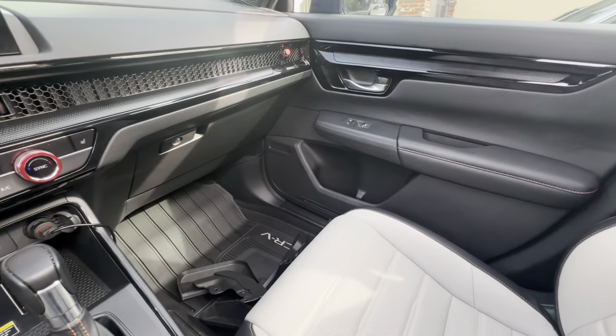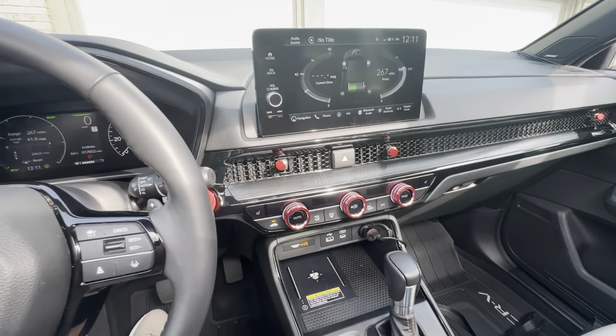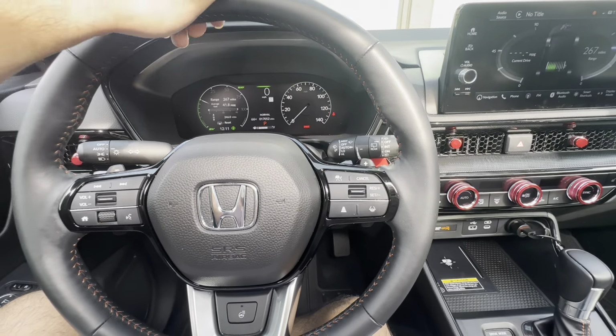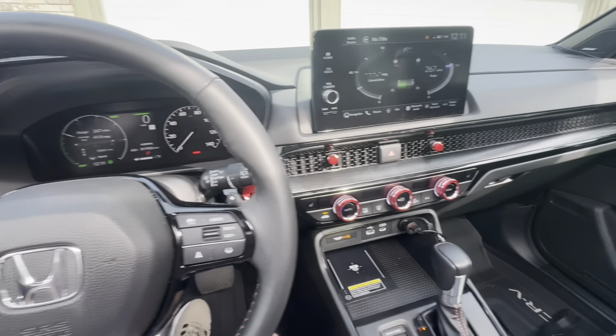It goes up and down hills very smoothly. I haven't had any issues or noticed anything acting funny. The only thing is you do want to make sure you're using your indicators when you're making turns, otherwise the lane security is just going to bring your steering wheel back and keep you in position if you're trying to make those merges.